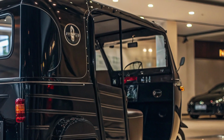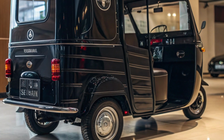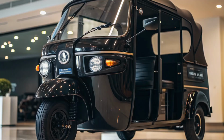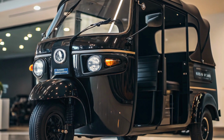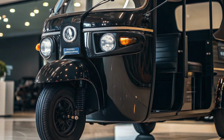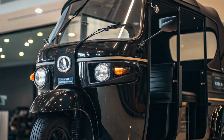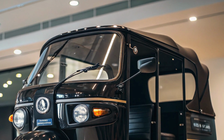charge, which should be more than enough for daily urban operations. Charging time, expected to be around 4 to 5 hours with a standard charger, may reduce significantly with fast charging support, though that remains to be officially confirmed. Yamaha has also focused on making this rickshaw safer and more comfortable for both drivers and passengers.